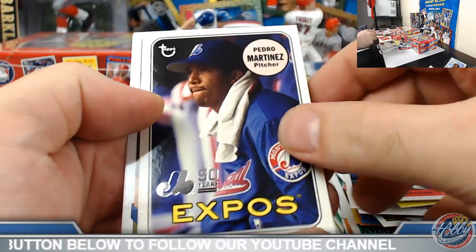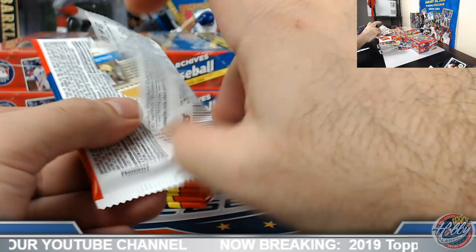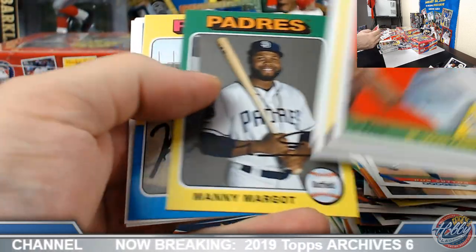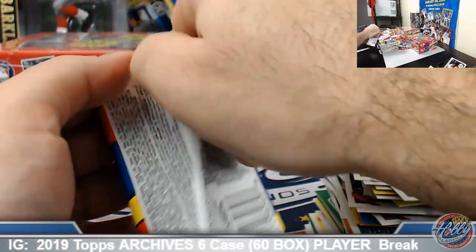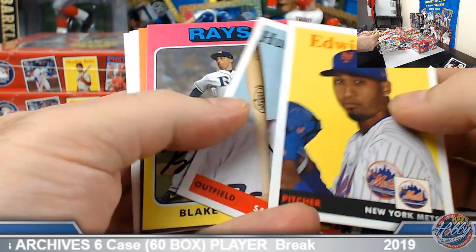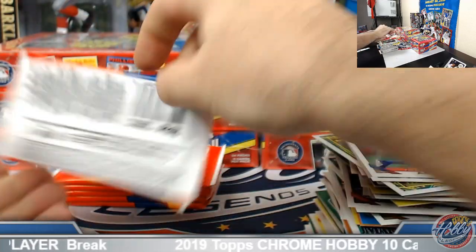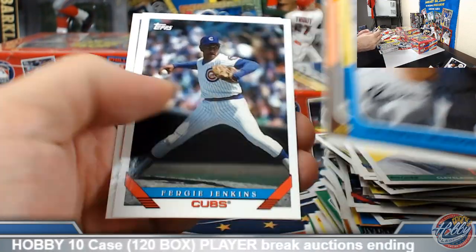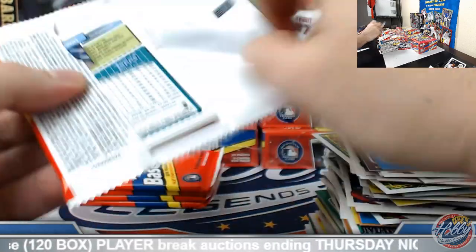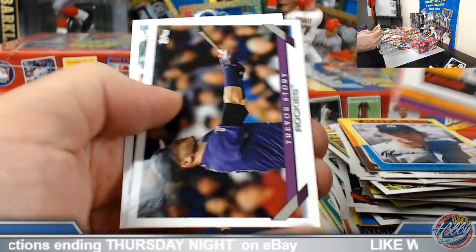Base, base. Pedro, 50th anniversary insert. Nicky Senzel, base rookie. Austin Meadows, future stars. Base. Kaboom. Chris Bryant highlights. Base. Ozzie Smith magazine insert.